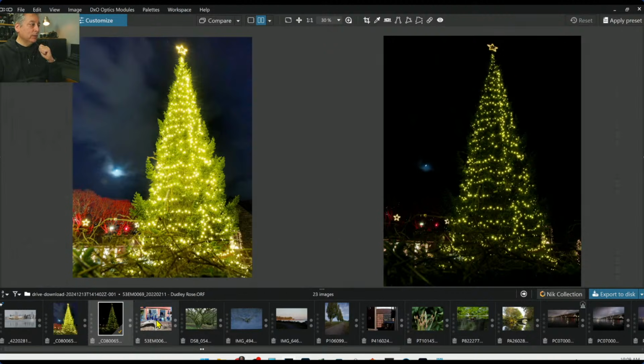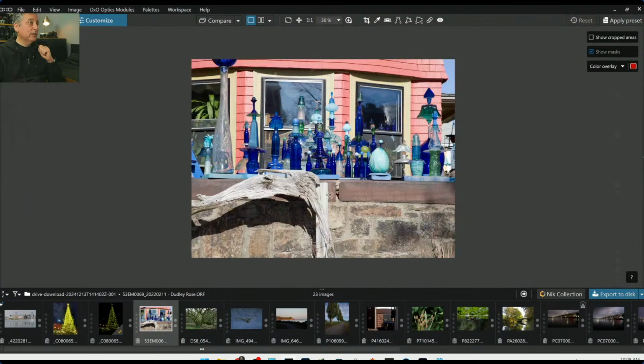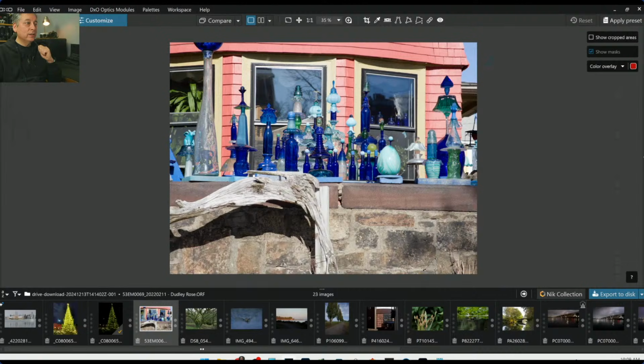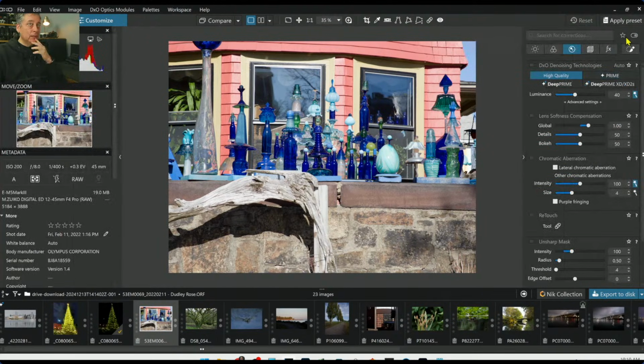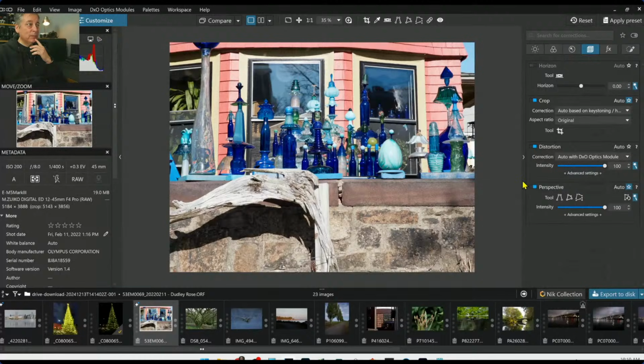Okay, let's go to the next one. And we have some glassware here. And this big old ugly branch. But I guess you could look at it like a juxtaposition of nature and glass in a creative way. So maybe let me apply basic preset first, and then I need to straighten the thing. Let's see if perspective gives us a good, yeah, perspective works pretty well.